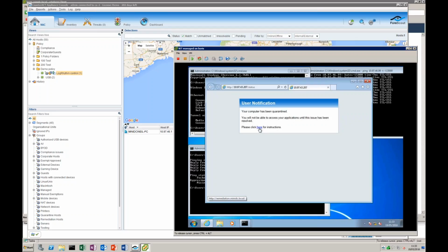So that's the end of the ForeScout part of the demo. I'm going to hand back to Rich Ferrier now, and he's going to go through and show you what happened at the LogRhythm end of things between ForeScout sending a message saying I've got an unauthorized USB device to LogRhythm responding and asking ForeScout to contain that.